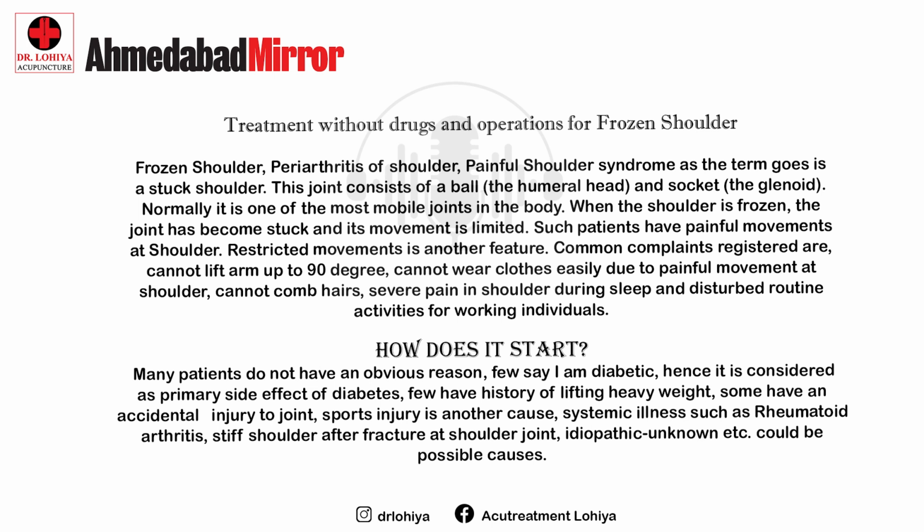Such patients have painful movements at shoulder. Restricted movements is another feature. Common complaints registered are cannot lift arm up to 90 degrees, cannot wear clothes easily due to painful movement at shoulder, cannot comb hairs, severe pain in shoulder during sleep, and disturbed routine activities for working individuals.